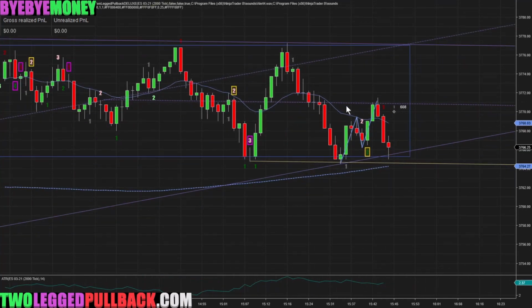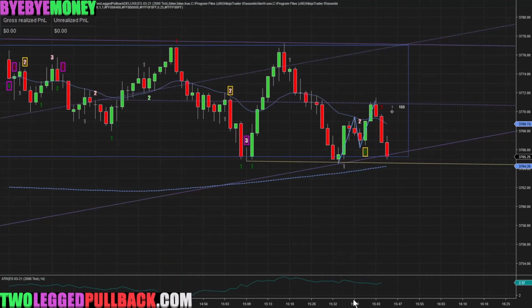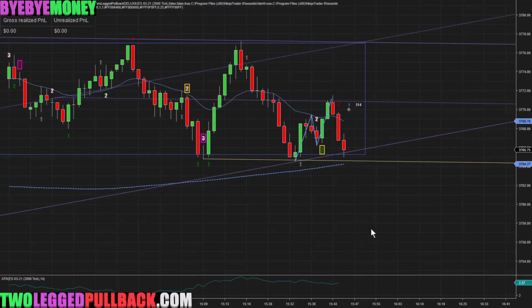Attempt to go up, but couldn't go halfway, and it's getting bought up right away at this trend line. What I would need is something like this: A, B, C. The market has to come down, decisively break down, and give me a two-legged pullback up here somewhere, and I'll be willing to go short. Something like that.